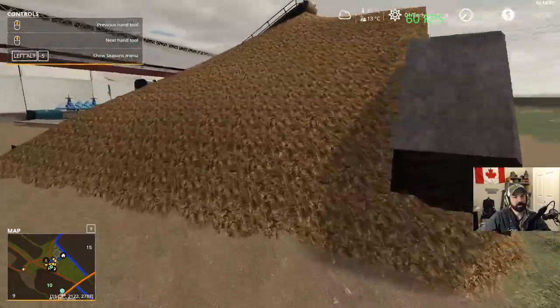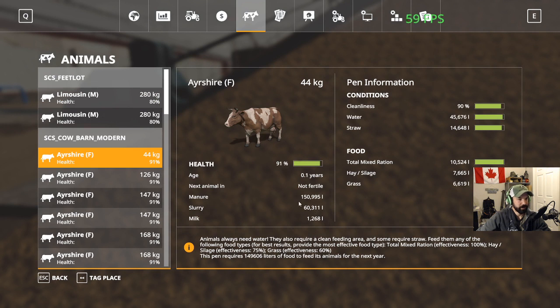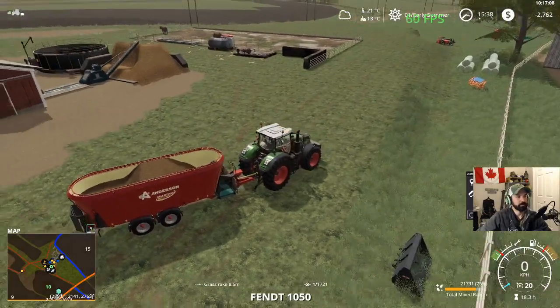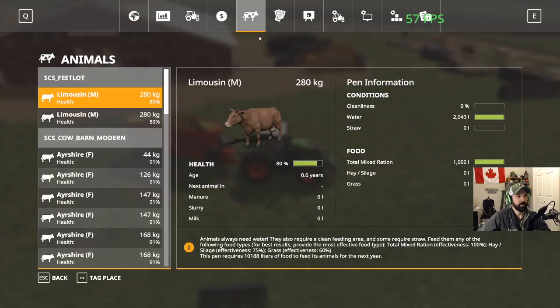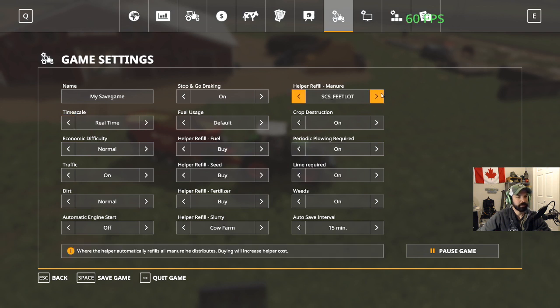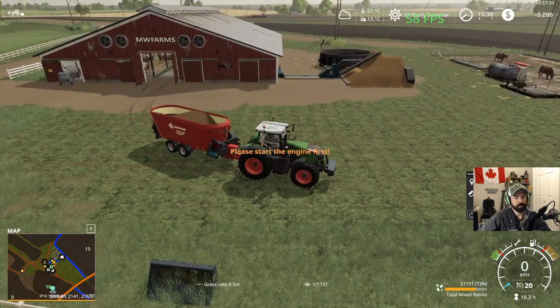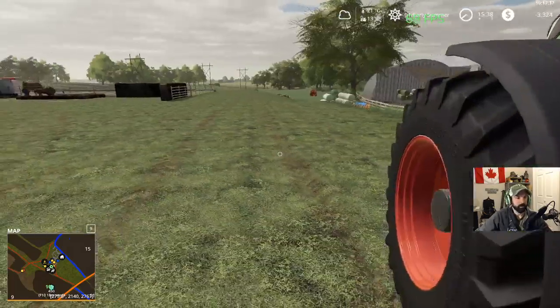Got a bit of a pileup of manure here now, it looks like. How much do we have there? 150,000 liters of manure, so not too bad at all. We'll see. And can we pull from both of those? Cow barn, cow farm. So I can. There you go. For both, in fact, which is fantastic. Cool. Very cool.